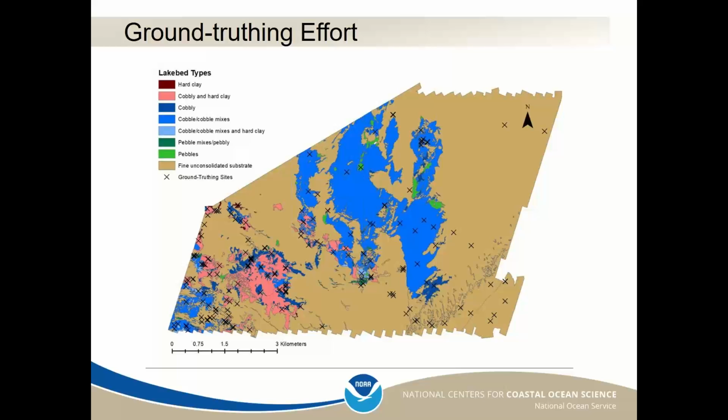In my experience, the number of bottom types you can classify and the accuracy of your maps is directly related to the amount of effort you put into the ground truthing that you do.